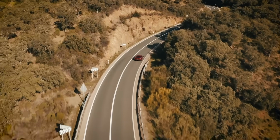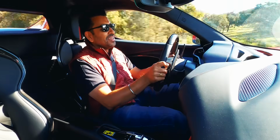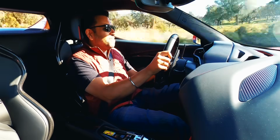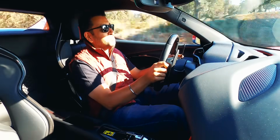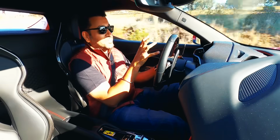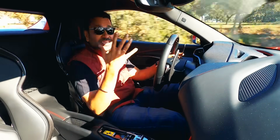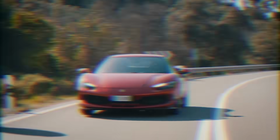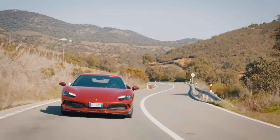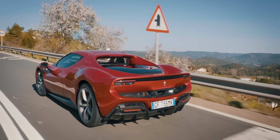And then there's the handling. Oh my God. This is what the fun to drive is all about. And Ferrari, being Ferrari, fun to drive is not just a term that they use. They have 5 parameters that define fun to drive. Those parameters are lateral, longitudinal, gear shifting, braking, and sound that Ferrari used to measure fun to drive.